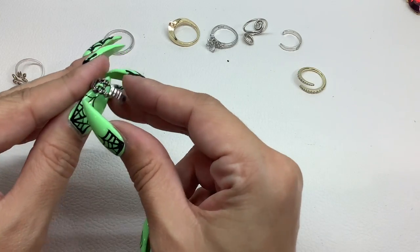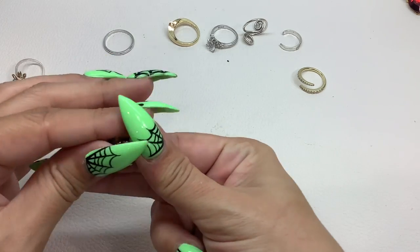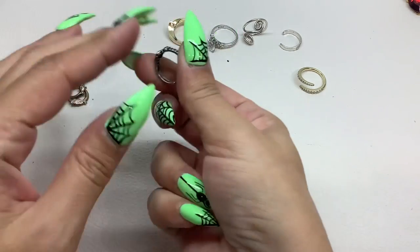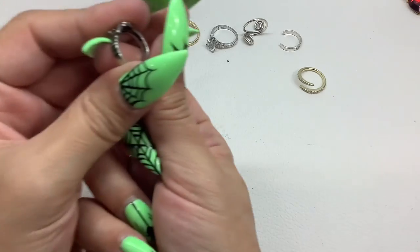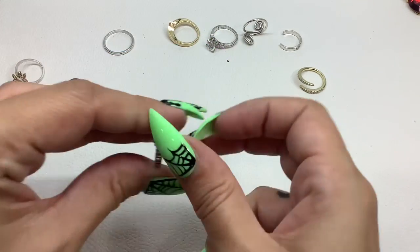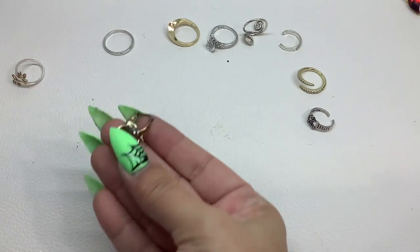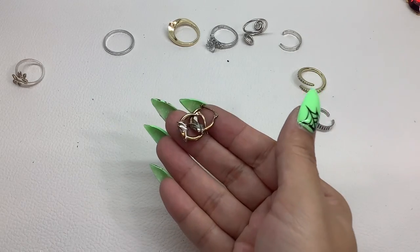This looks like another toe ring. This has a cheerleader on it. Or these could be midi rings, like that. I do see markings, but I can't read that. So we'll test everything. These are little dolphin earrings. I do see markings on the posts, and they say 925 Jordan. Huh. That's pretty cool.